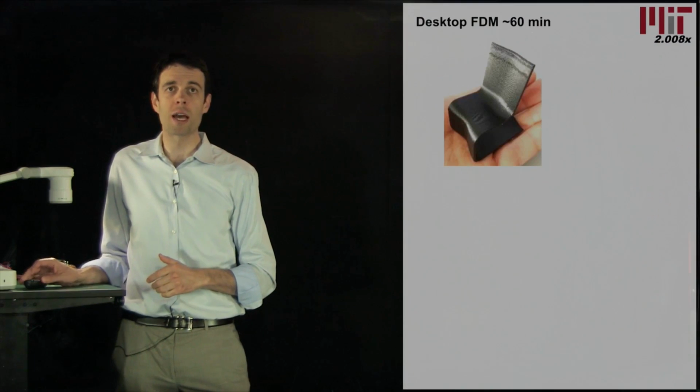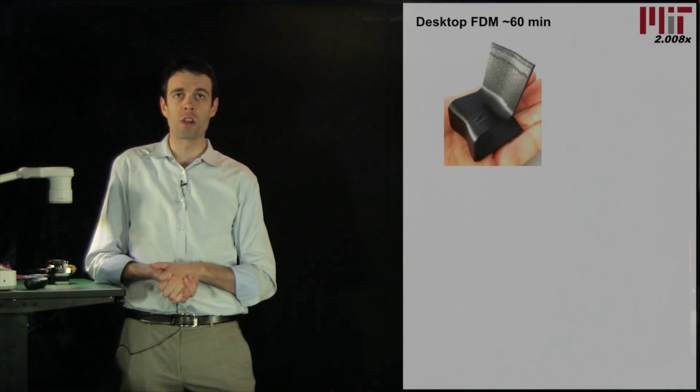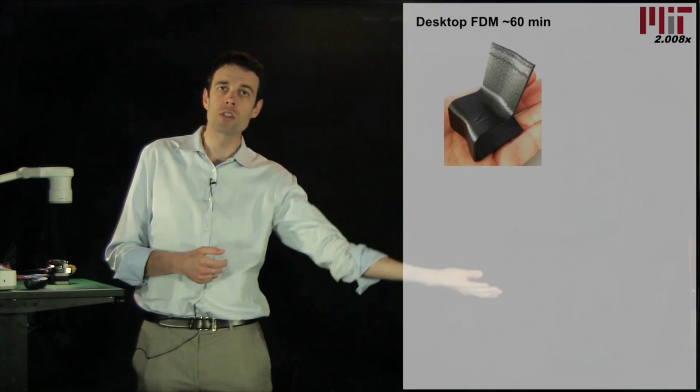So in the future of extrusion, I see an interesting future from the small scale to the large scale, and I say that by comparing these two examples.